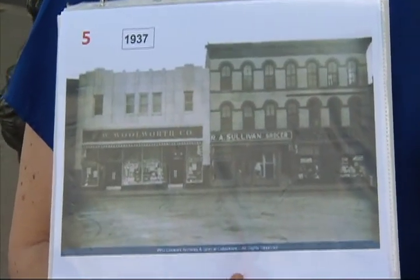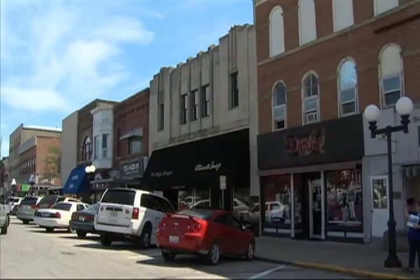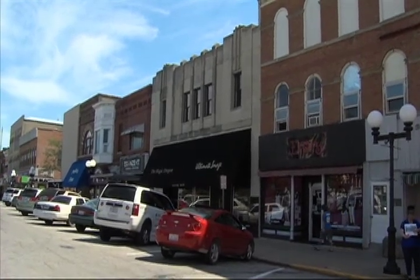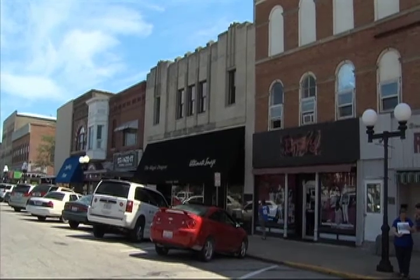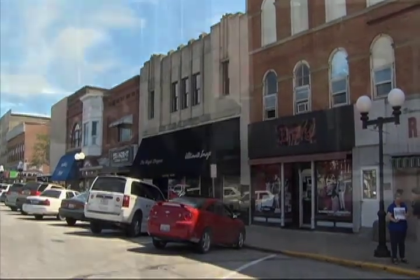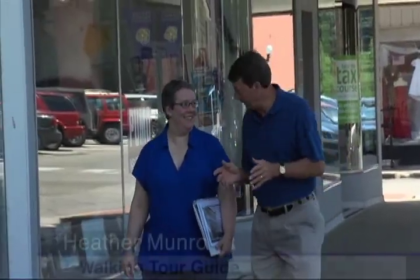This is 1937. And you can see what's remaining still looks just like a Woolworth store. Yes, it's very different looking, of course, from the original red brick building where the hotel once was, and then later on in years it had other businesses and stores in it. Okay, Heather, we're still on the east side of the square.